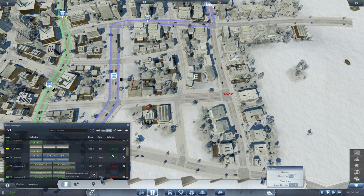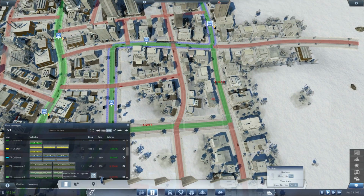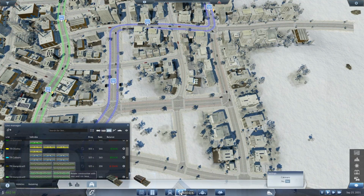First thing I'm going to do is that there. You can probably see what I'm going for here. Upgrade that and upgrade that. So we're just going to go ahead and move it slightly, not by too much, but I just do want to make this little change.